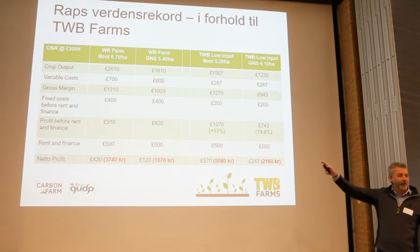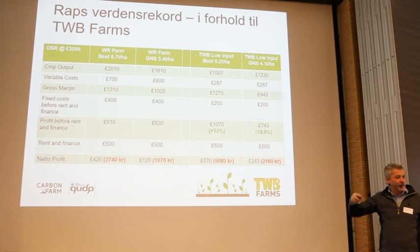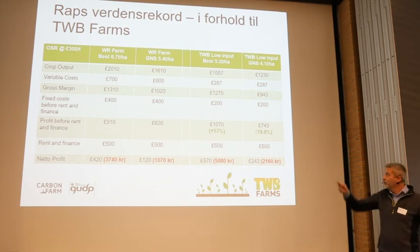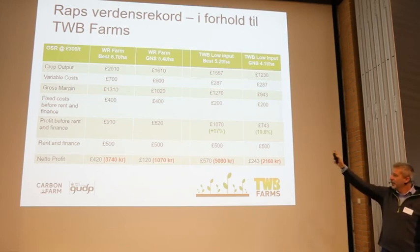The high yielding crop still beats my farming in terms of gross margin. But to achieve that kind of high yielding crop, you need a higher fixed cost structure. £400 a hectare was the farmer that his figures that he said his fixed costs were there, which is pretty good. That's pretty good in UK terms. But when you reduce them to 200, it changes things.